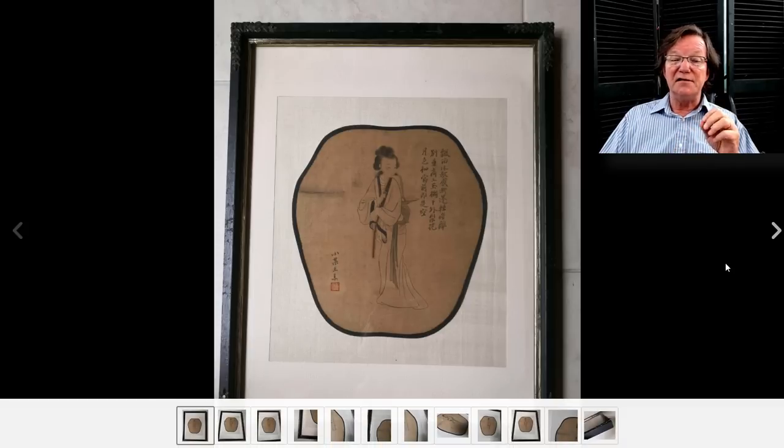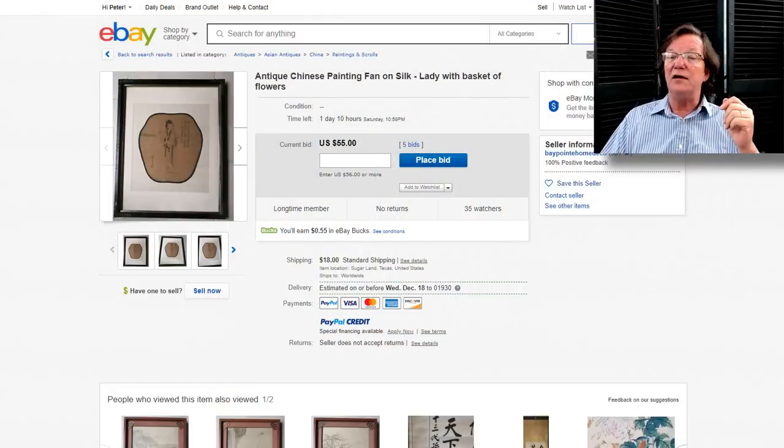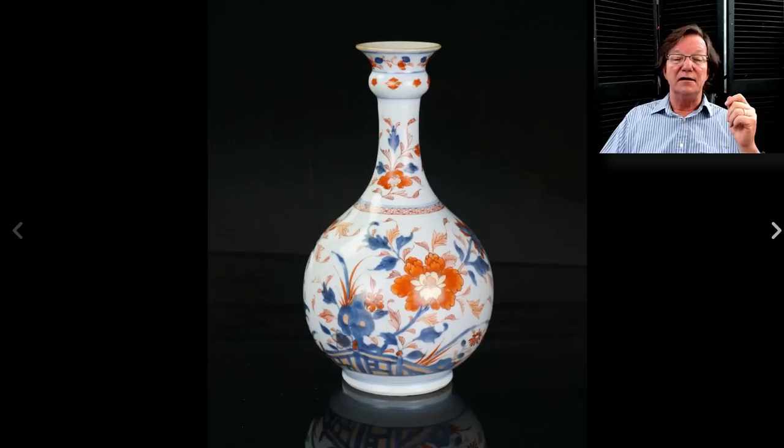And the same seller has this very nice little pen and ink drawing of a woman with script and a seal that's been framed. It's a very nice example. This is up to about $60, $55. So that hasn't gone anywhere yet.